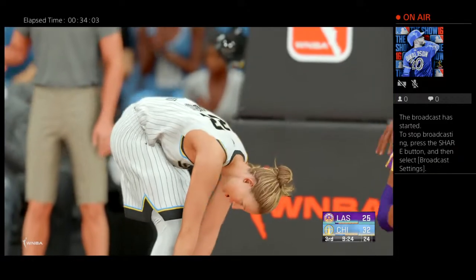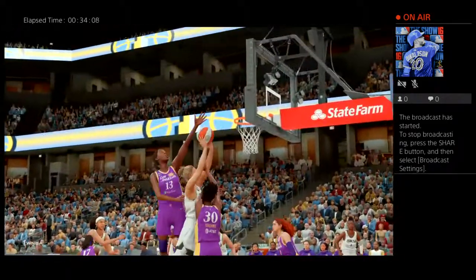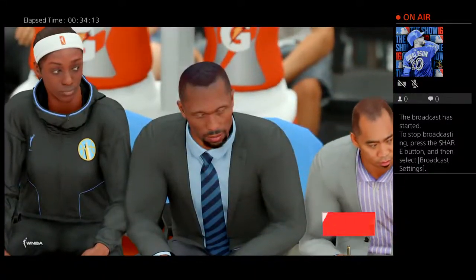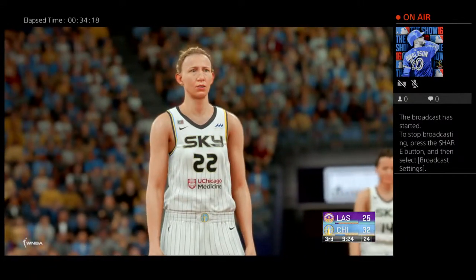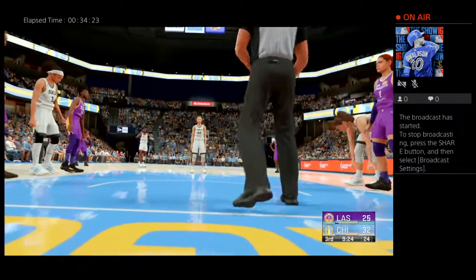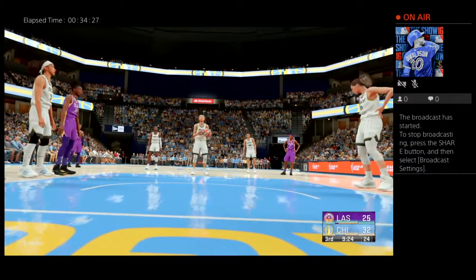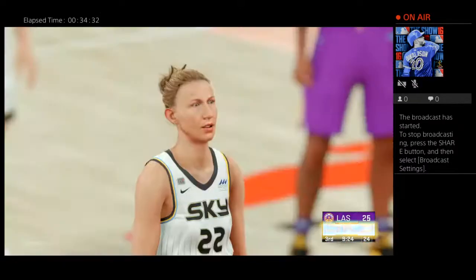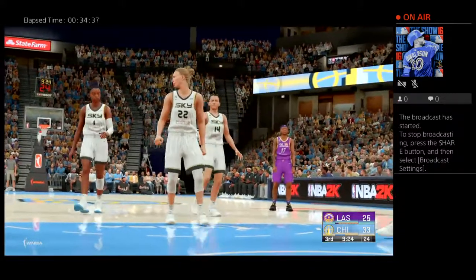You're not going to find many better passers in the game than Vandersloot. I mean, she is a coaching machine. This staff loves having her out there. Someone who can run the offense and get the most out of all of her teammates on the floor. The first free throw is good. And when it comes to Vandersloot, she's got plenty of records to back up her point guard credibility.